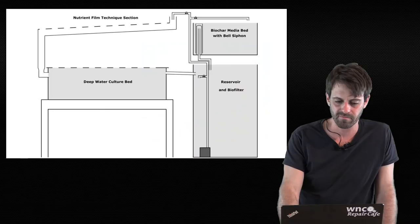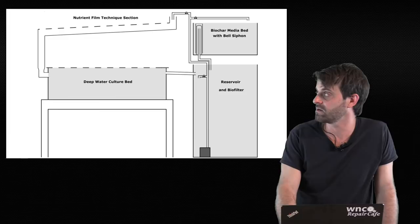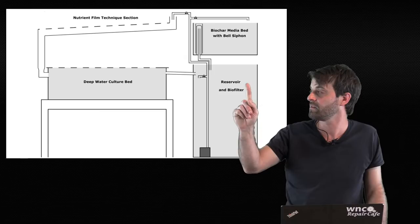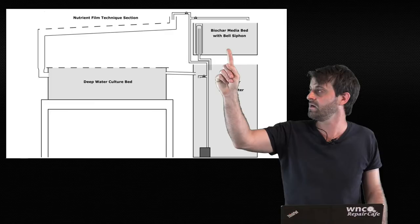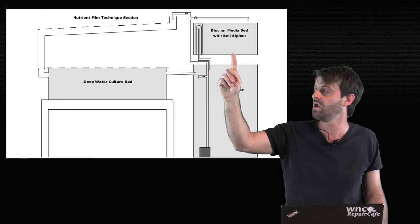Here's a cutaway diagram of my current system. This here is a 55-gallon drum. I've got holes cut in the lid here, so limited evaporation out of here. But I've got 3 different growing methods here that I use. One here is my media bed that is primarily a walnut shell biochar.